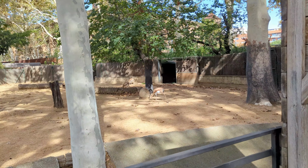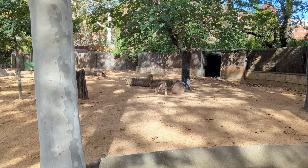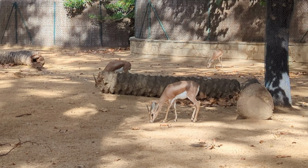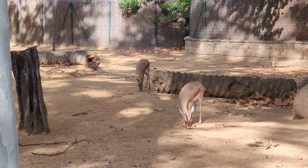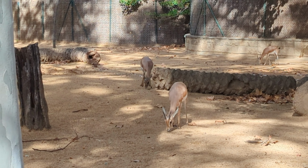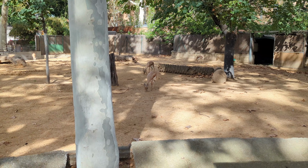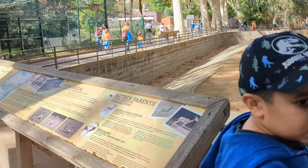We can see some small deer animals, which are the gazelle. They are native to Africa. They are grazing animals, and you can find them in the Sahara Desert or in the country of Morocco. And they are very cute. What's next?